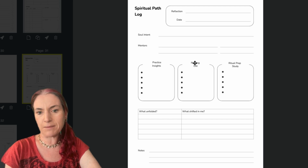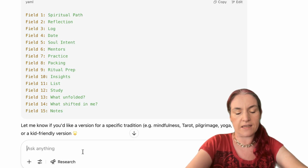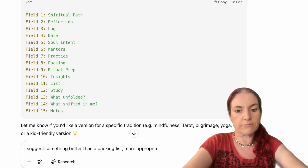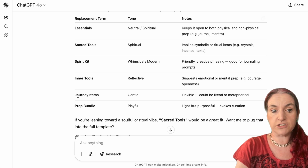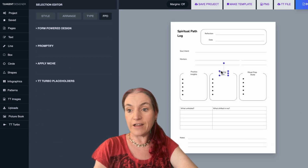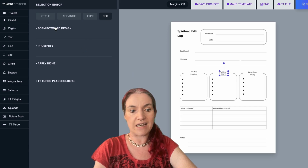So I don't know, maybe you don't want a packing list if you're on a spiritual journey. So you could easily go back to this and say, suggest something better than a packing list, more appropriate for a spiritual journey. Great, so now we could do journey items or sacred tools. So we can actually fix this with form-powered design. And form-powered design pops up automatically when you have more than 2 text boxes selected.